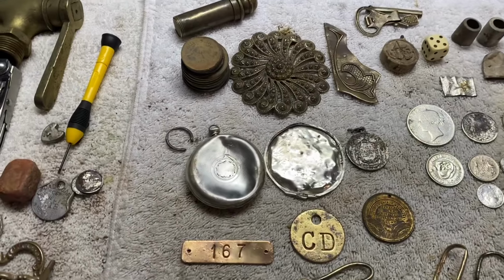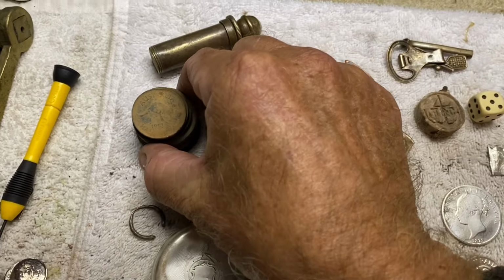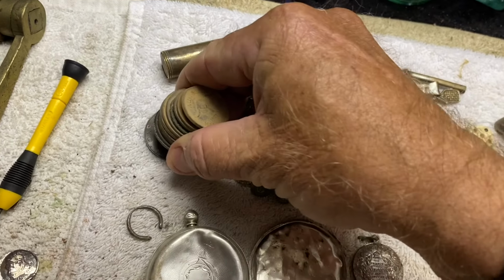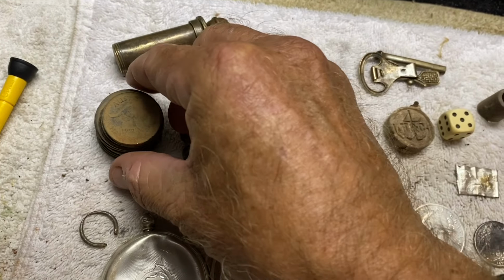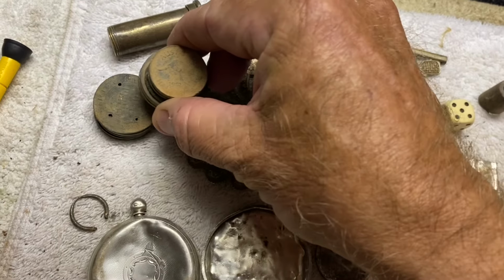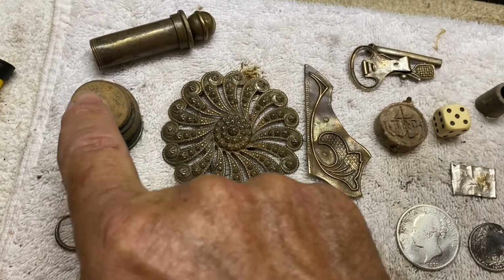Hi everybody, welcome to the wrap up. So we'll go through the finds that I've decided to keep. All these pennies and half pennies here are pretty much all in pretty bad condition. Most of them that come out of the Goldfields are, unfortunately. It's just the type of soils that's up there. It tends to attack the coins, but I got about 15, 16 half pennies and pennies.